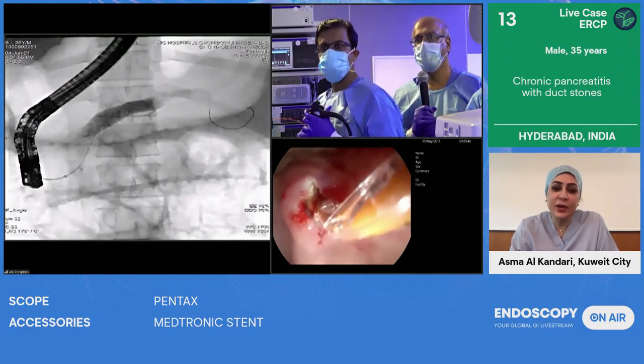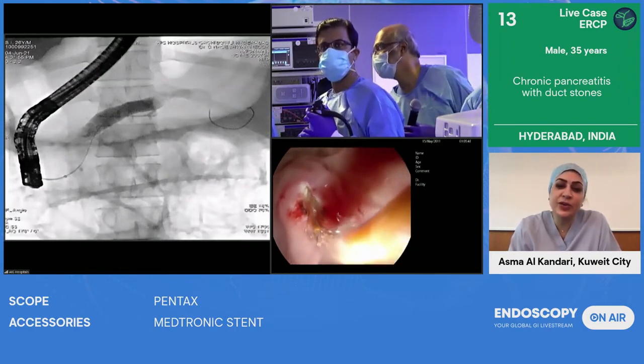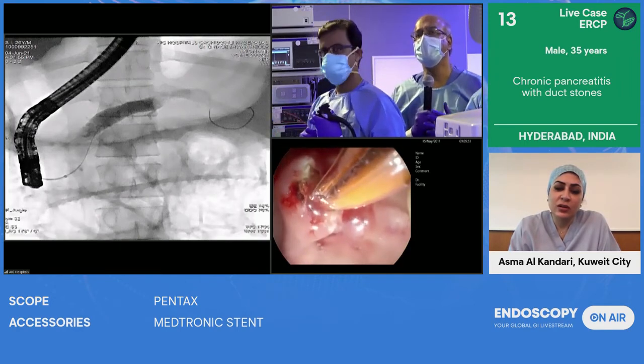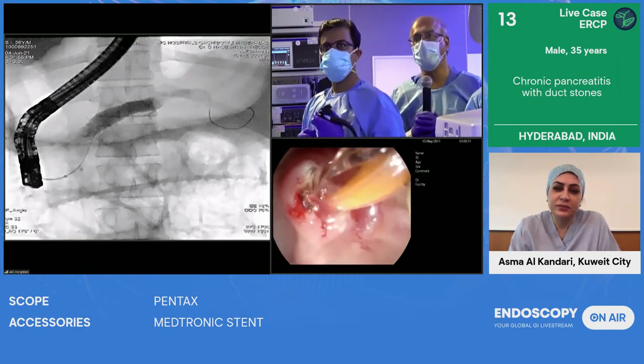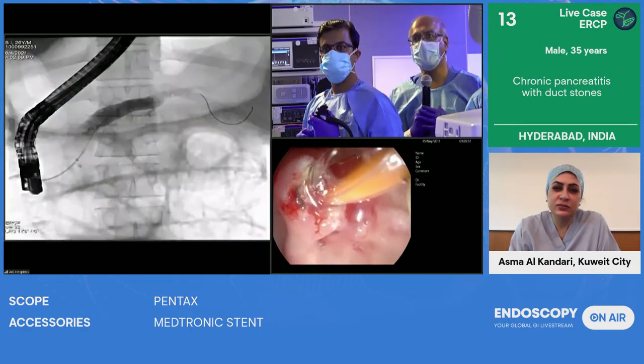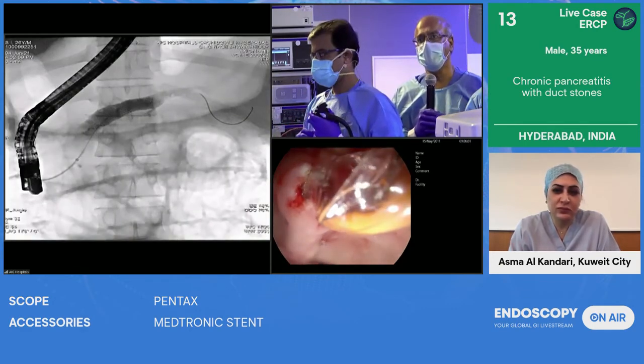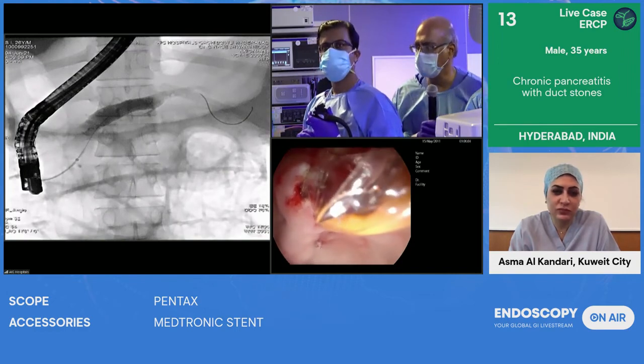Is the size standard, or do you have a bigger balloon? No, depending on the size, we can go up to 12 millimeters also. For a pancreatic duct, usually it's 10 millimeters, but you can go up to even 12 millimeters. So this is a dilated duct, so we can go up to 12 millimeters.